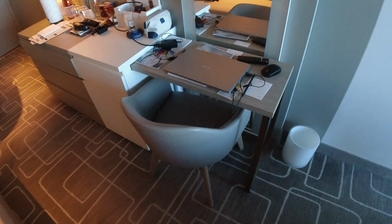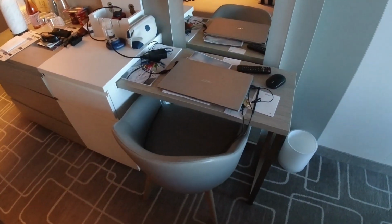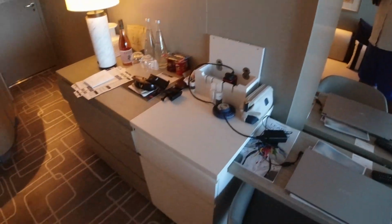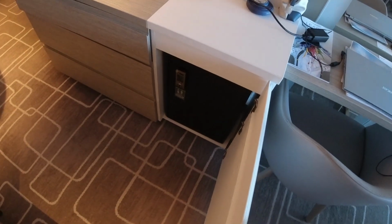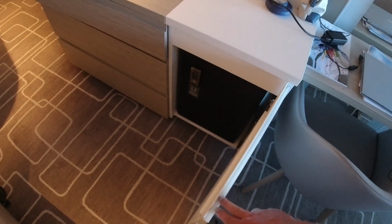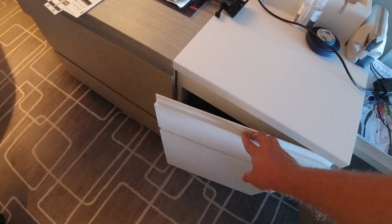Swinging around again to the desk area, not much to say really. It'll hold your laptop, not a lot else. A mirror, hello. Then over here, this looks like drawers, but it is actually a fridge, and there is a mini bar in there at the usual extortionate pricing. Why anybody would buy something from a mini bar when it's never more than 30 paces to a bar which has probably got included drinks in it, I don't know, but there you go.